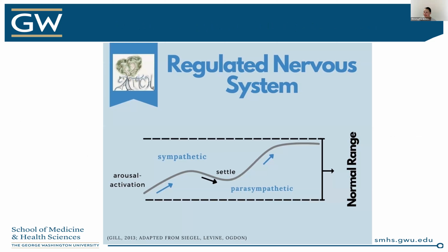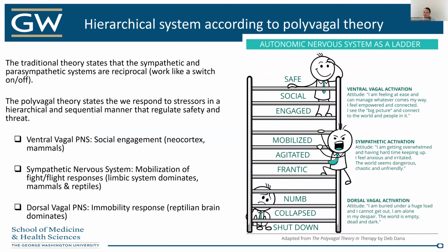This is your regulated nervous system. So that's a traditional approach to arousal activation and settling down and being more calm, this parasympathetic response. So it's almost like a switch. It's on and off, right? So it's like two modalities. Now, there is a theory out there called polyvagal theory, and that's something that added one more component to this on and off switch. And we'll talk about it right now.